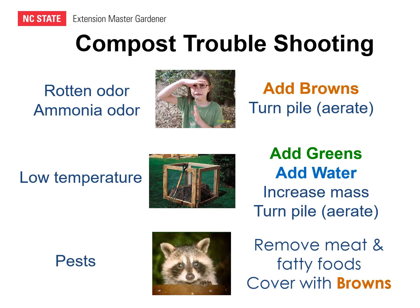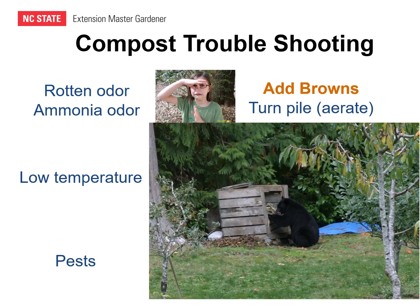If we have pests that are visiting it, we need to make sure to remove meat or fatty foods that we shouldn't have put in the pile to begin with, and we can also cover those with a thick layer of browns. One of the pests we deal with in the mountains are bears. At least in our experience as master gardeners, bears usually aren't a problem in the compost pile unless they're being attracted by other things, unless they're being attracted by pet food that's left outside or garbage that's left out or bird feeders. As long as you don't attract the bears to begin with, most of the bears are not going to be attracted to a well-managed compost pile.